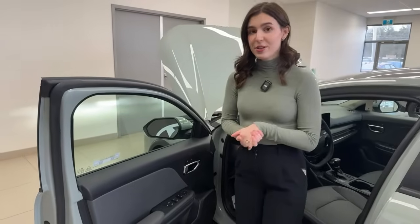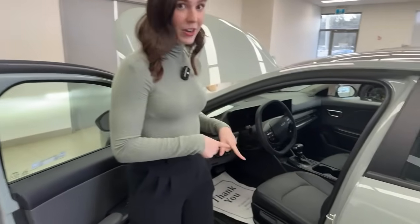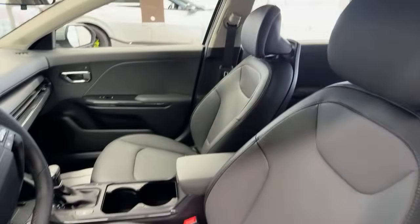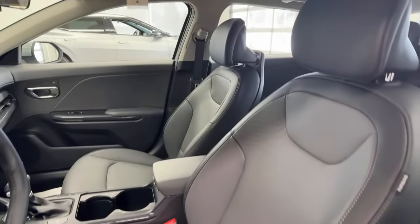This is also going to be the trim where we're going to start seeing synthetic leather. So if your non-negotiables are leather and a sunroof, well, the EX Plus is probably going to be the trim for you then. That's me. Yeah, that's Gabi. All right.